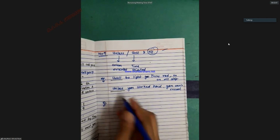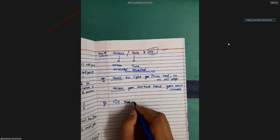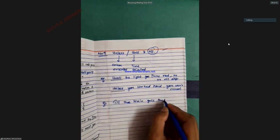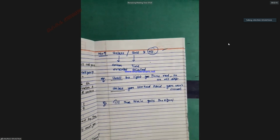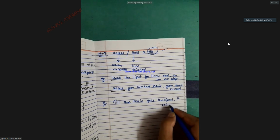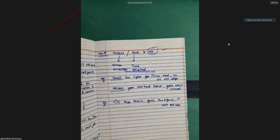Look at the example. Till the train gets the signal, it will not run. The sentence is: till the train gets signal, it will not run, or it will not proceed, whatever you have given. It seems that it is correct.